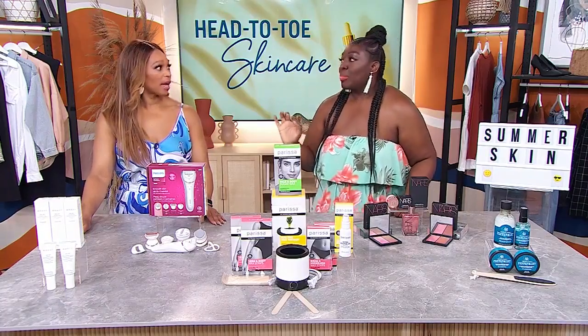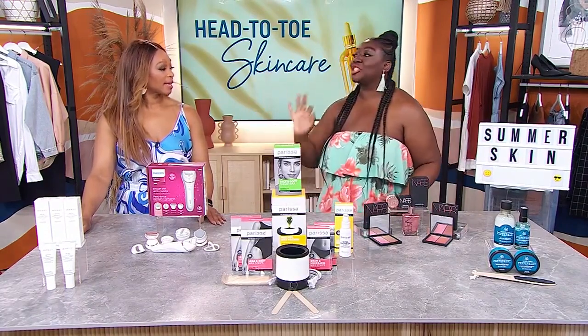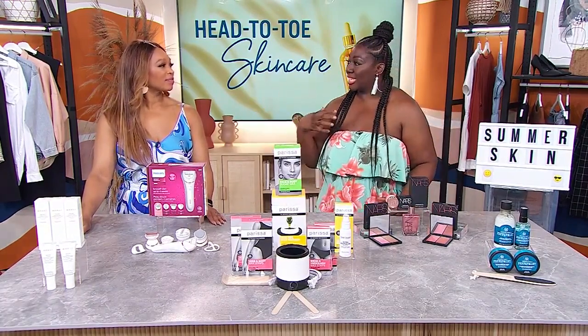Well, let's talk about that. For people who don't know, if you're brown, any shade of brown, what happens when we put on a sunscreen, it gives us this gray cast. Kind of gives us this corpse-looking thing. We're not going for that kind of look.